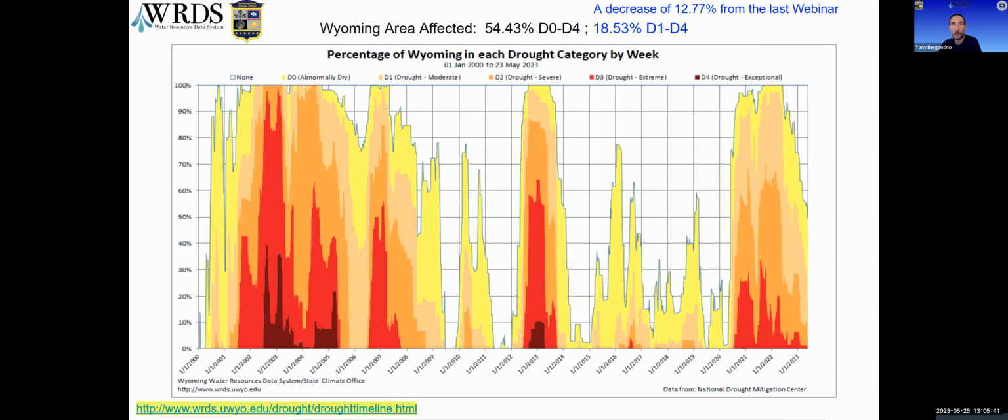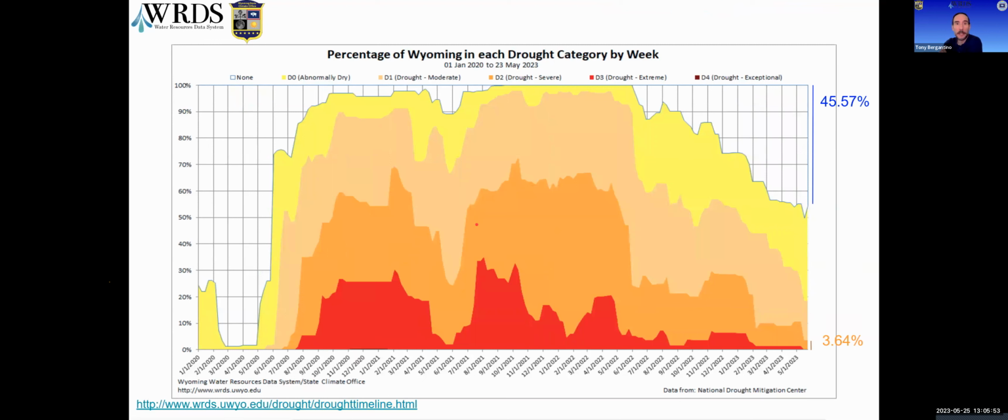This timeline is available each week at the link down there on the lower left, and we also put these out for each county as well, so you can hone in on your area of the state. And again, zoom in, just showing from the start of 2020, which is when this last drought segment got going, so you can just see the latest drought period in a bit more detail. A bit over 45% of Wyoming now has no D category whatsoever, and just over 80% is at D0 or better. And I've changed the little bar down here, so instead of showing the percent remaining of D3, we're now showing 3.64% of the state now in the D2 or severe drought category.